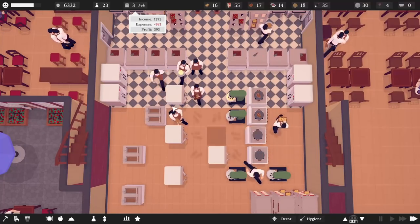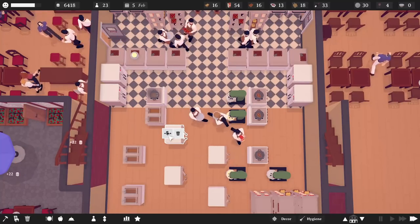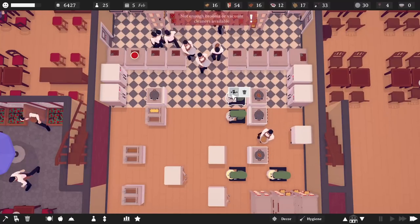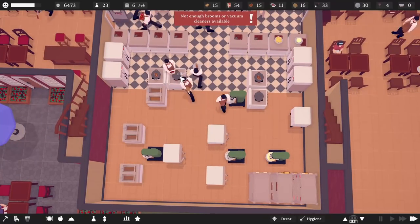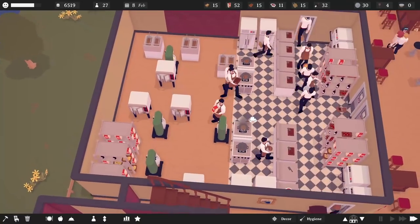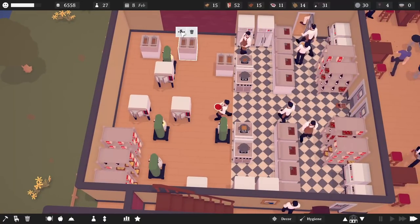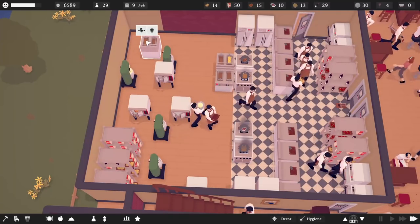Let me turn this. There we go. Let me just move you over here. Hold on, hold on. I was going to move stuff. Move you. There we go. So what we'll then do is we'll have back to back. We got four stoves, just like that, back to back. And then we'll have four fryers. So we got a stove and a fryer.